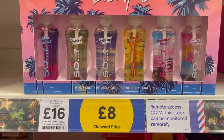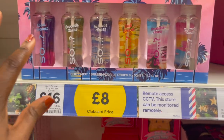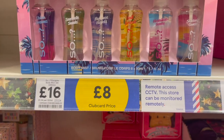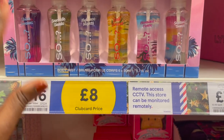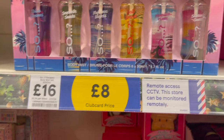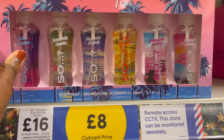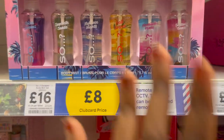If you want to try them for the first time, you can just buy this one instead of getting each for £1 something. Because this mini size is maybe £1.50. You see it in my other video when I went to Superdrug how much it is. But if you can just get this set, then you can use it because I really like this soap.